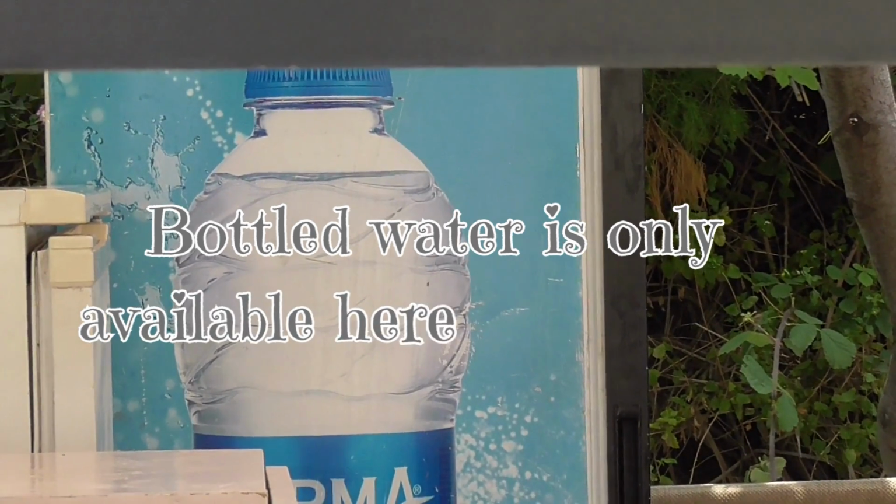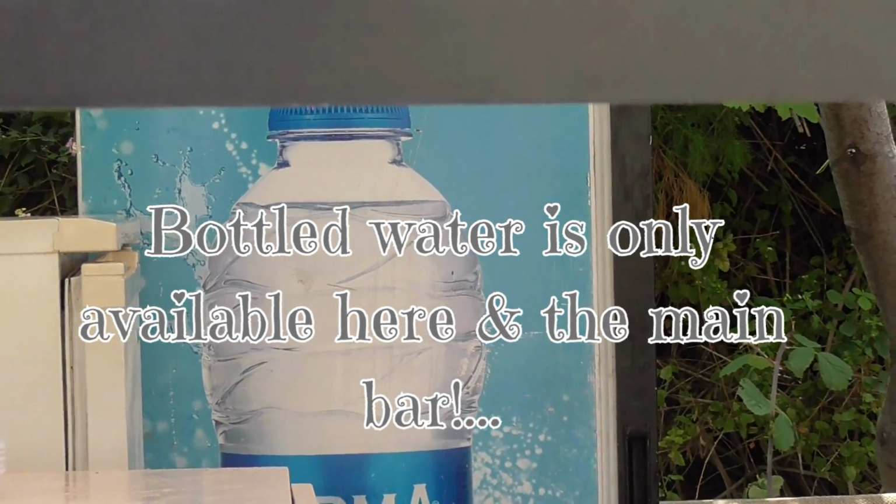There is actually a water bottle machine with lots of fresh bottles of water in there.